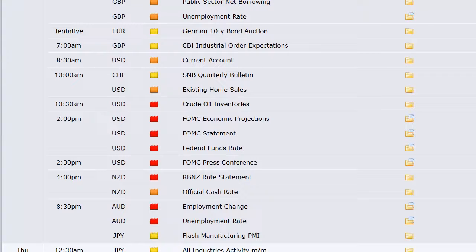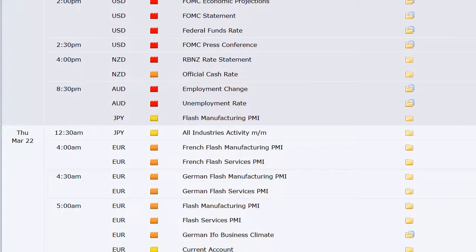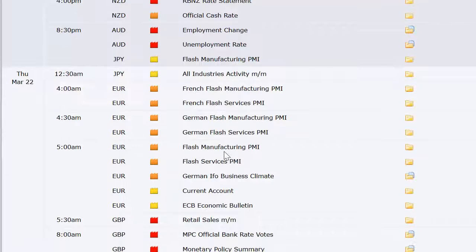But we have a two-day Fed meeting starting Tuesday, and on Wednesday, the Fed announcement at 2 p.m. Eastern. So that's going to slow the market down. We'll be half-size Tuesday going into Wednesday ahead of the announcement. Then New Zealand Wednesday night has their rate announcement as well. Australia's got their unemployment rate and their employment change number.